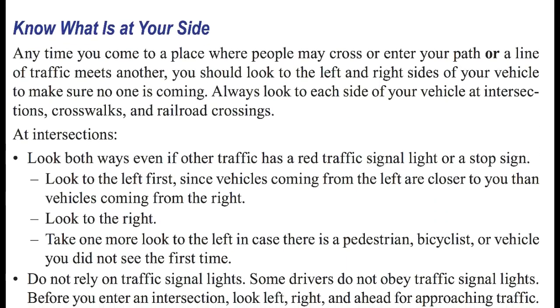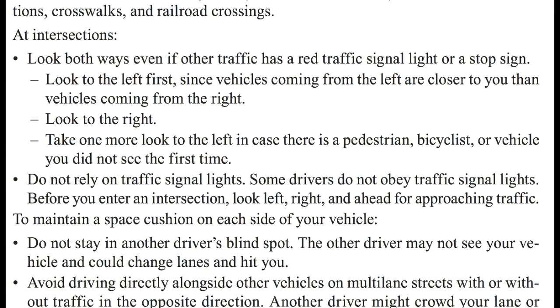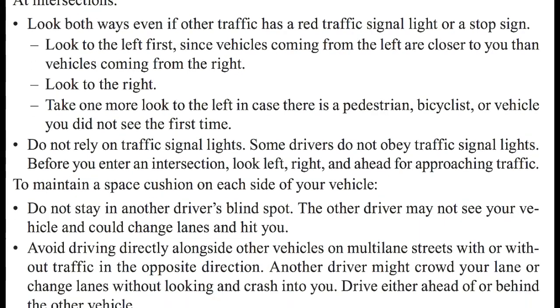You want to know what is at your side. Knowing what is at your side. Anytime you come to a place where people may cross or enter your path or line of traffic, you should look to the left and right sides of the vehicle to make sure no one is coming. Always look to each side of your vehicle at an intersection, crosswalks, and railroad crossings. Now at intersections, look both ways, even if other traffic has a red traffic signal light or a stop sign.